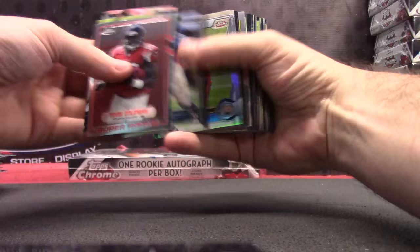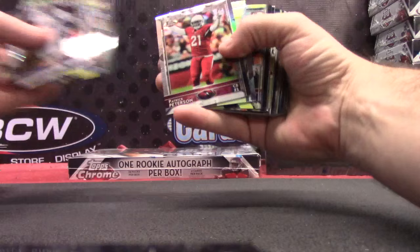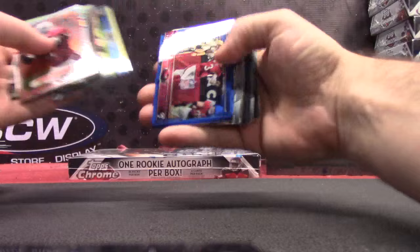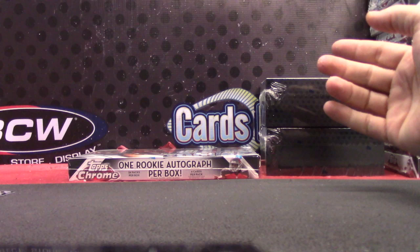Shane Carden, Clay Matthews, Peyton Manning, Patrick Peterson, Jameis Winston, David Jensen, Eddie Goldman, Carson Palmer Blue, John Stewart Blue, and Base. That's box one. See about the second one. Not a Packers fan.